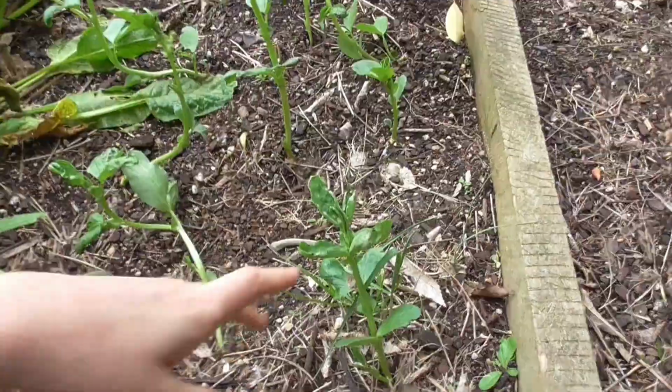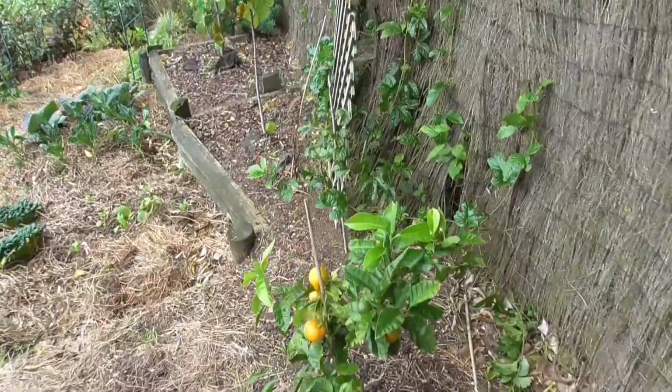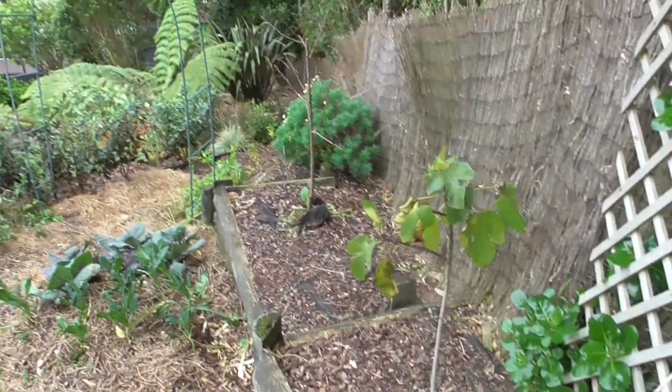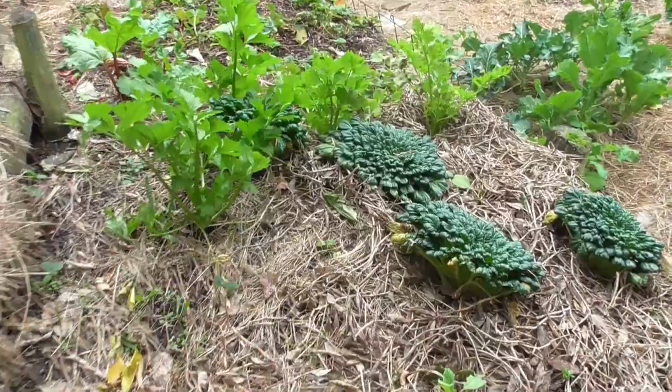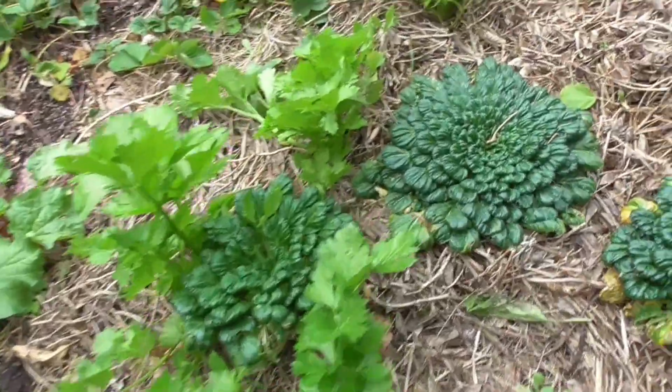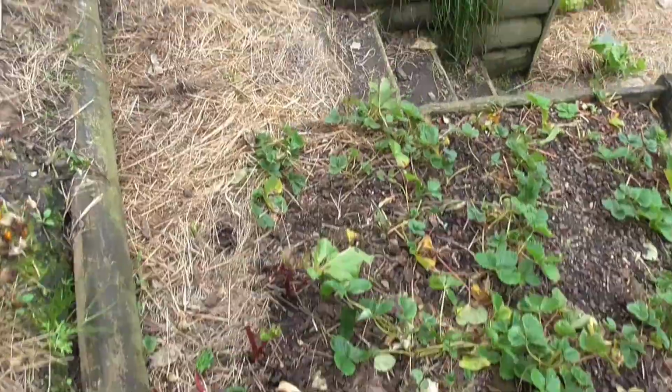Here are some dwarf broad beans, spinach, a couple of lettuces and beetroot. Here is a passion fruit. There's a peach down there and a fig. And then I have some celery alongside some rather large tatsoi. My strawberries and rhubarb.